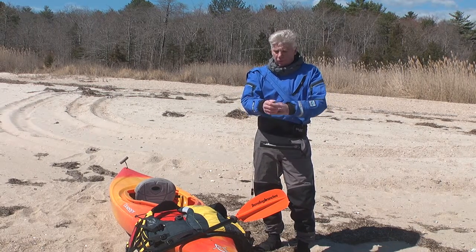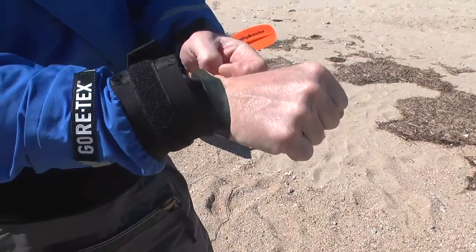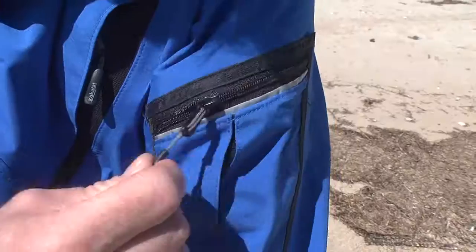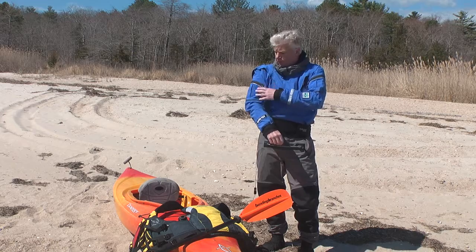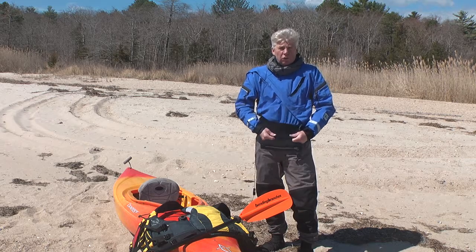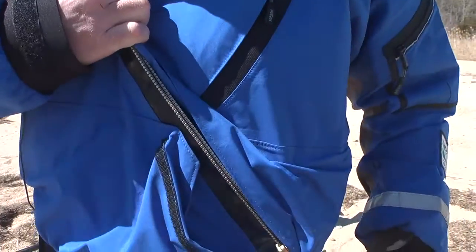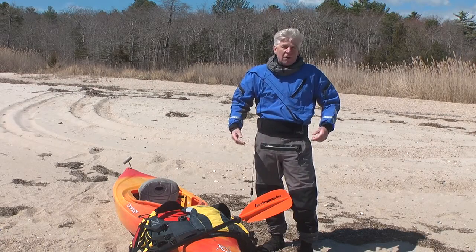Well, let's start with the wrists, where you've got rubber gaskets that seal out water and Velcro closures there. You also have reflective strips on the suit so people can find you if they need to. Got pockets, zippered pockets on both arms to store safety gear. You also have this spray skirt collar, which fits over a spray skirt if you happen to use one of those on your kayak. Another great feature are the zippers. They make getting in and out of the suit really convenient, and they're completely watertight as well. You've also got one here, well, for obvious reasons.